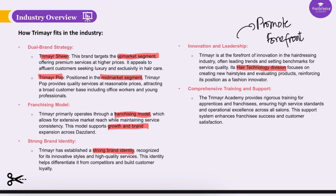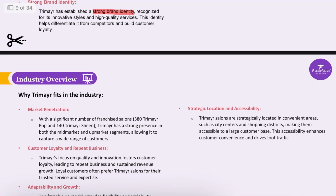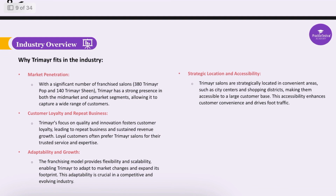Next, we offer training and support, rigorous training to apprentices and franchisees. So again, we have positioned ourselves within the industry. So why do we fit in the industry? One is because we have extensively used our franchise model to expand ourselves. We have a significant number of salons.